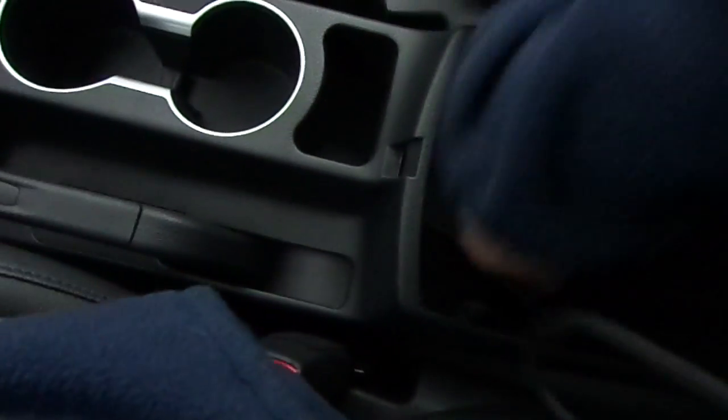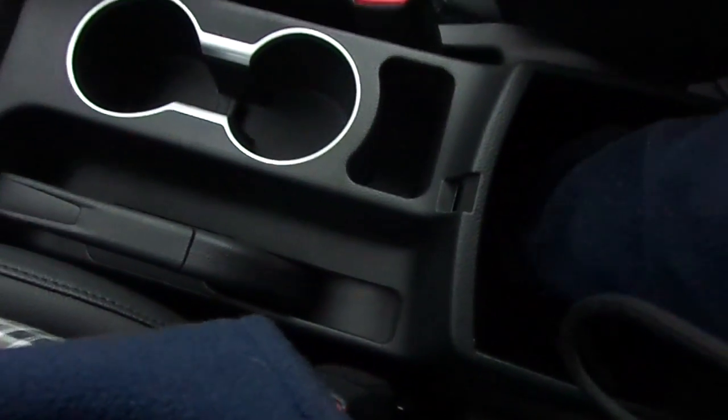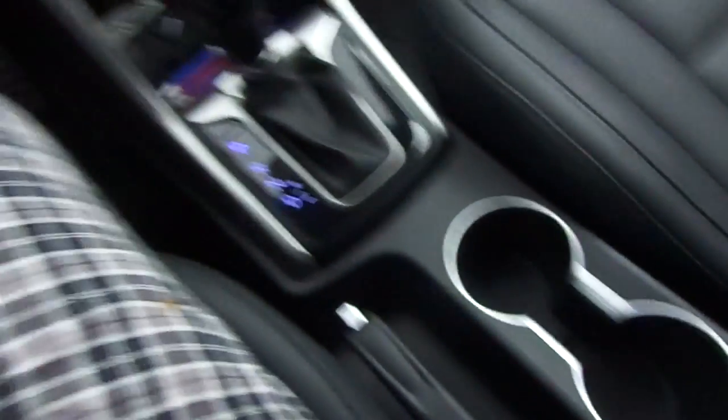Pretty cavernous storage compartment down here. A lot of room, but it's going to have the same issue that I had in my old car, because it's so deep that you tend to lose things in there. I mean, I'm pretty sure I found an old bologna sandwich from 5 years ago in mine when I cleaned it out. I'm like, I didn't know I had that.